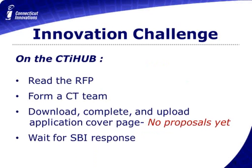I'd like to talk a little bit now about the application process. The application is in the RFP. It's out on the Connecticut iHub. And if you haven't been out there yet to register, which you will, by the way, need to do if you want to apply for this program, I encourage you to go out there, register. It's very easy and it's free. Read the RFP, become more familiar with the information that's in there, and then you'll be able to apply.